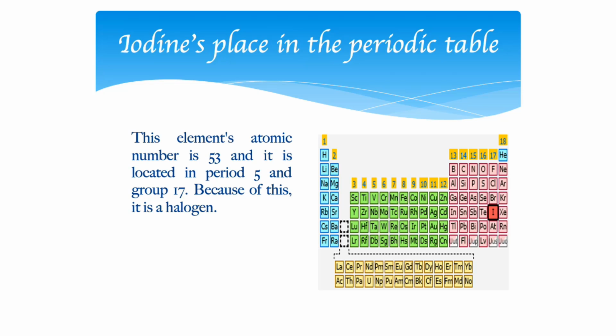This element's atomic number is 53 and it is located in period 5 because its electrons are distributed in 5 layers, and group 17 because it has 7 electrons in the valence layer. Because of this, it is a halogen.